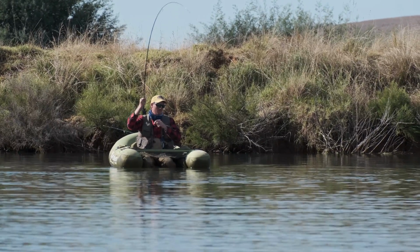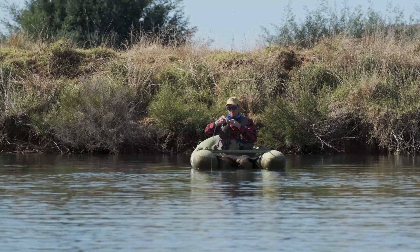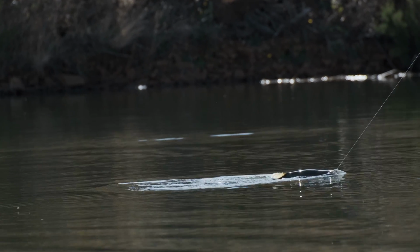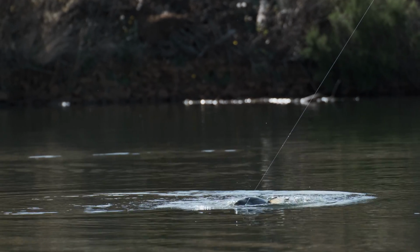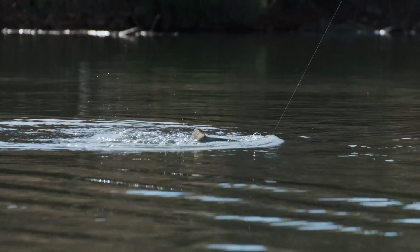Great to get out on the tube in the winter. You know, generally we don't have a lot of wind this time of year, so it's pretty pleasant out there. It's cold when you get on the water, but it's really relaxing. You kind of have a sense of tranquility out here, and you can really disappear out here. It's very far from the madding crowd. It's remote.